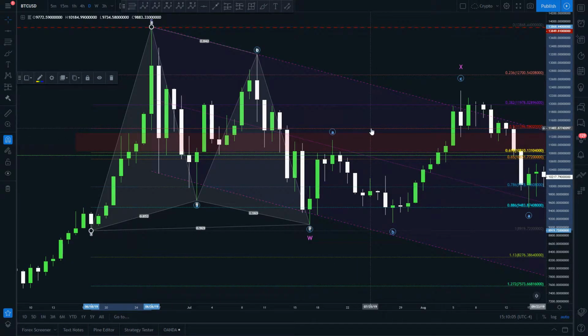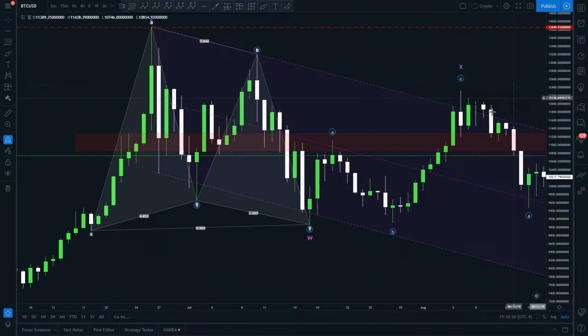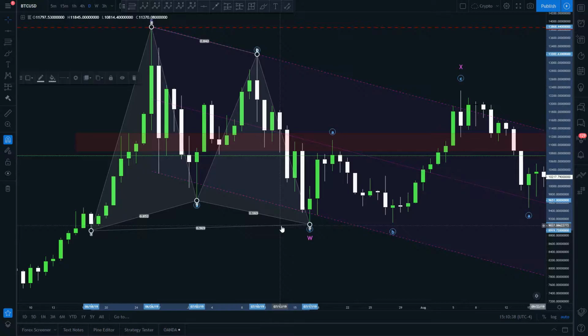Target 2 was my 0.5. It didn't exactly hit that, but it was very close. We actually ended up rejecting off the 618 and then hitting the target and beyond up here, but it doesn't really invalidate the reversal because it stayed at these same levels and higher. This made a higher low than here, so technically it's a continuation, but it didn't hit it until much later, like a week and a half later. So that's a pattern that ended up playing out before.